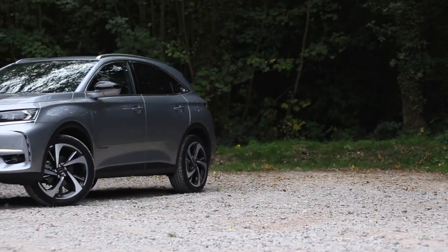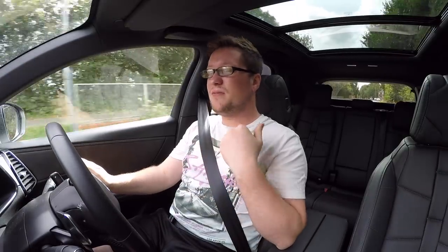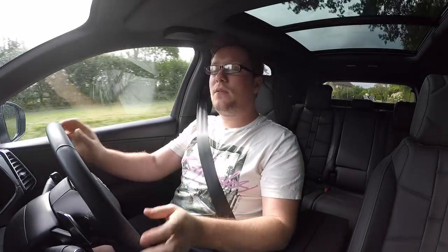Today I am in the 2018 DS7. Now PSA Group have had a multitude of different renditions of things going through. When it was originally a brand within Citroen, as in a Citroen DS, DS3, DS5, I thought that they were very good and quite luxury looking cars.